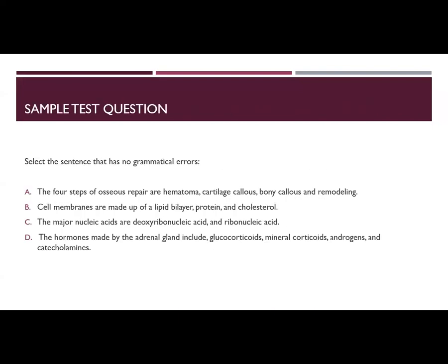All right. Let's look at a sample test question to help us discover ways that the test writers might use common mistakes to distract you from selecting the correct choice. Read the test question and pause the video so that you have time to carefully look over each option. After selecting an option, restart the video. Okay, according to the instructions, you are to select the sentence that has no grammatical errors. So let's examine each option carefully.